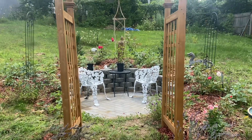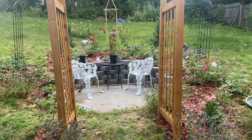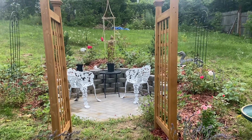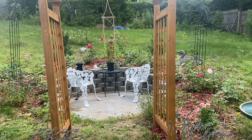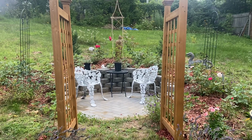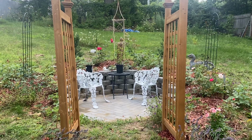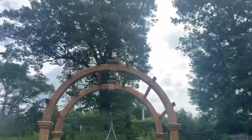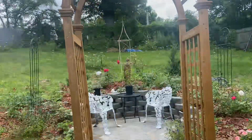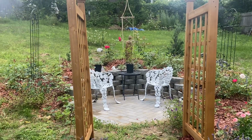This patch here was initially an herb bed that just didn't work out due to the distance from my kitchen. So that was moved, and I determined through thinking about best plant, best place, in terms of sun. This is a very sunny area. I know there's clouds up there today. This is normally a very sunny area, something that roses enjoy, and there's a lot of space to spread out.